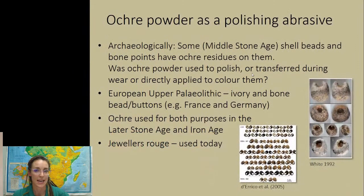And then looking at polishing abrasive, so it's a whole other thing that ochre can be used for. And as I mentioned earlier, it's actually used as a jeweler's rouge. And I actually spoke to someone a few years ago whose father used it to polish gold jewelry. He was a jeweler, and that was his method of polishing gold jewelry, which is really interesting.